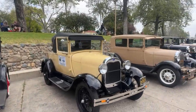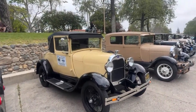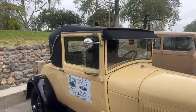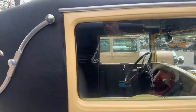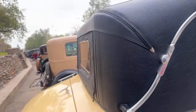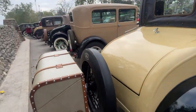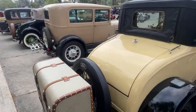So this right here is another variation of the Model A. This is what they call a sport coupe. It has a full convertible top, but it's got doors and windows on it. You should be able to fully retract this top right here, and the Continental tire. So this one, rear mounted tire is referred to as the Continental.